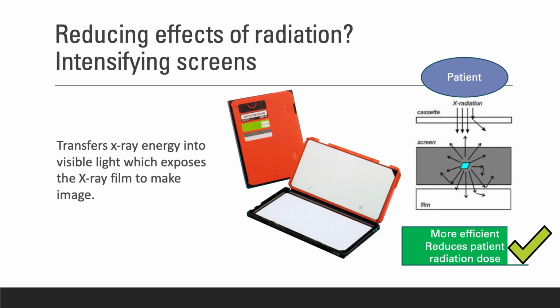So if you look at my diagram I've drawn, you've got the cassette, this orange thing, with this intensifying screen in, and a patient here. You shine the X-rays through the patient, it hits the cassette, and this screen emits light. And it's that which exposes the film. It's not the X-rays anymore that directly expose the film. That was a big step forward because it meant that the radiation dose would come down quite a lot, and it actually did. So that was a game changer.